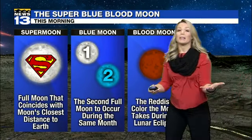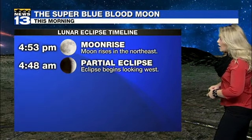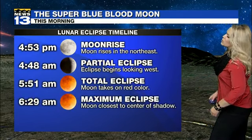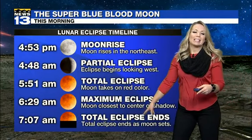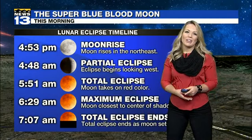It's not going to happen for another about 19, 20 years, so you better get outside and see it now, because we are still within about 15, 20 minutes of the maximum eclipse here. The partial eclipse got underway just before the 5 a.m. hour. We're still waiting on that perfect red color. The moon sets at just past the 7 a.m. hour, so you still have time, again, right after the weather, run on out there and take a look.